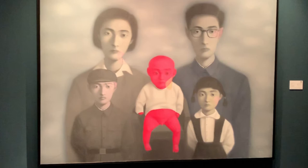gloomy and gray feeling. The bright red used creates a very strong visual impact and contrasts with the rest of the piece. It also makes me think of blood when I look at this.